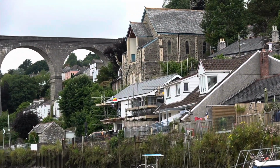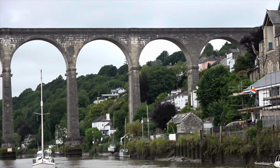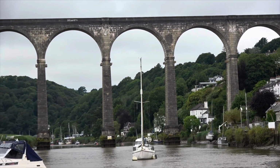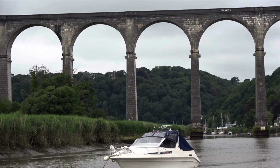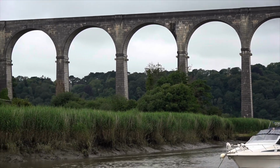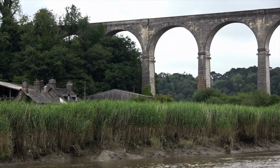This magnificent railway viaduct at Calstock was constructed between 1904 and 1907 using some of the most up-to-date technology of that era. It's the largest viaduct in Britain to be constructed of concrete blocks, and it's created a single-track crossing which is around 800 feet long and 120 feet high.